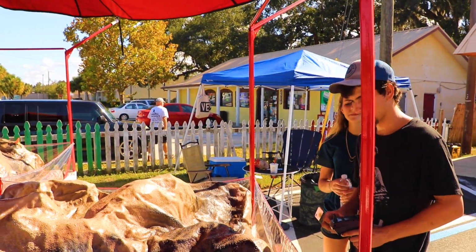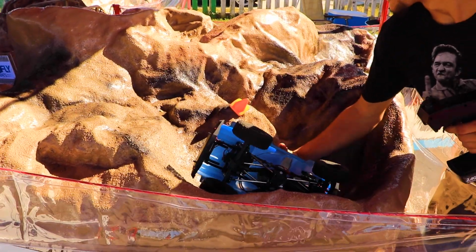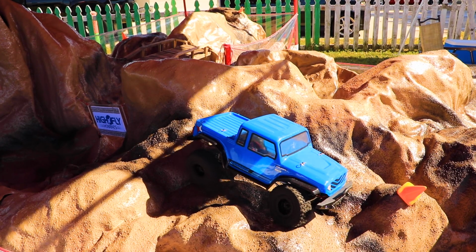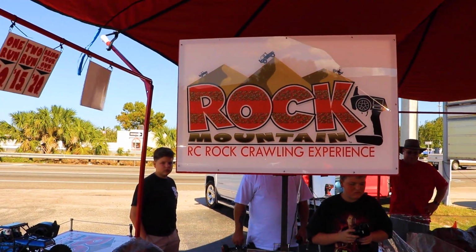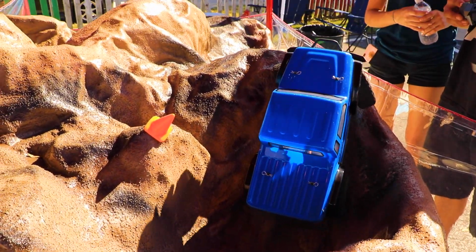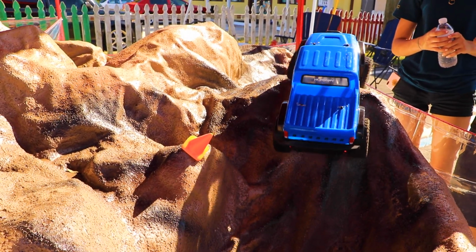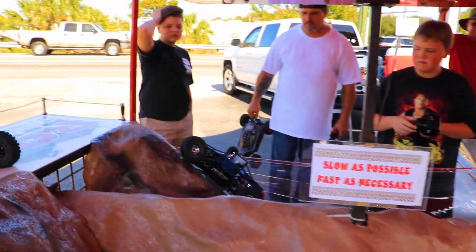So my guys over here checking out, trying the course, man. It's very difficult. So if you think you're a pro, make sure you get down here. Rock Mountain RC, rock crawling experience, baby. It definitely is. Look at that. Yes, sir. You got it, brother. You got it. Told you. There you go. Good job, bro. How y'all doing?